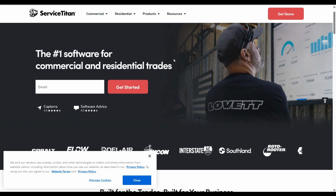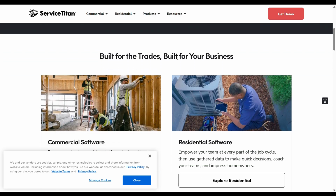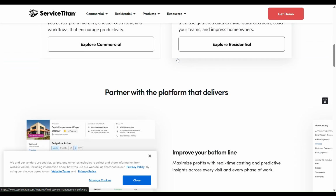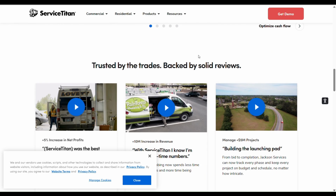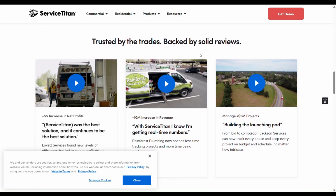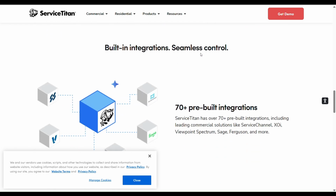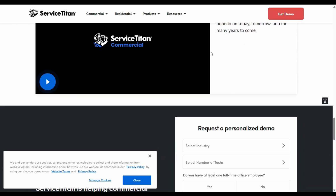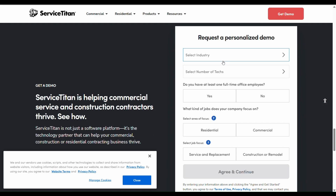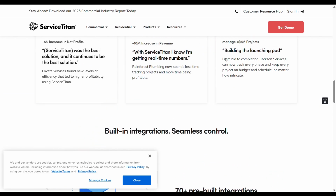ServiceTitan is built for large service businesses and enterprises. It is more feature-rich with a focus on efficiency, scale, and deep operational control. Key features include very advanced pricing and price books, inventory and tracking, offline mobile capability, strong reporting, technician productivity dashboards, and tools for matching jobs to tech skills. It's designed to handle complexity, multi-site operations, lots of field techs, and real-time data. Some standout features in ServiceTitan include price books with good presentation tools, and the ability to show options, such as good, better, and best in quotes.